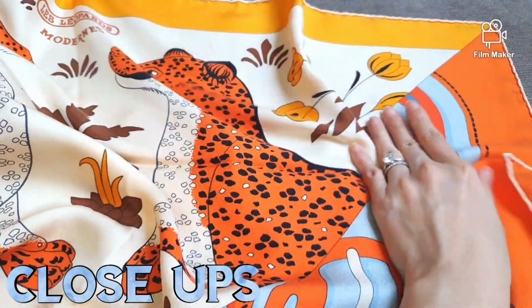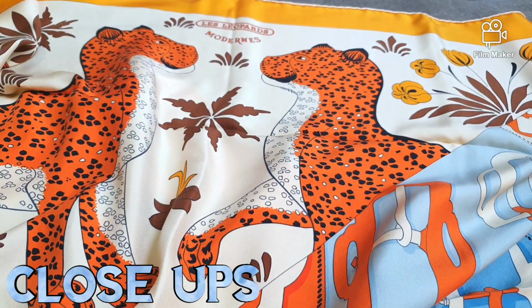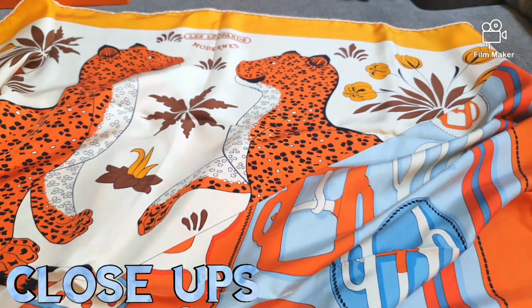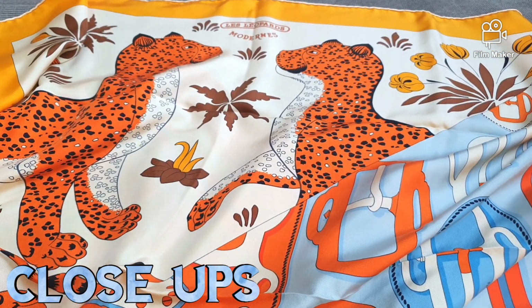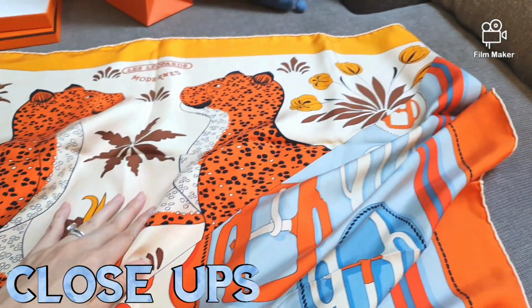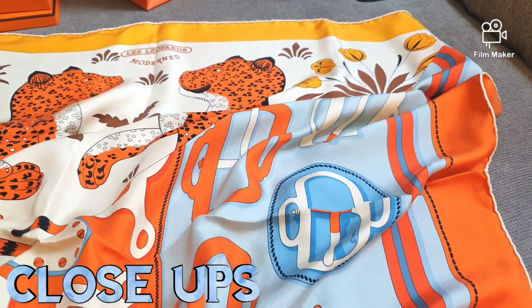And so I really love this. And I was talking about the washed scarf. Overall, the print is not super vibrant, but you get this washed-off look, which I think is really interesting.